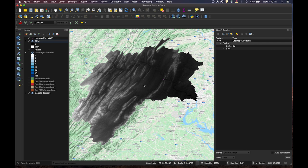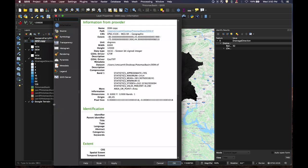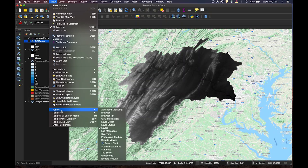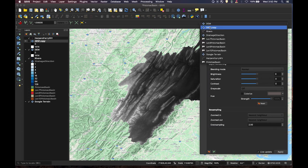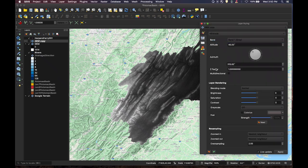And now lastly, for visualization purposes, what we're going to do is create a duplicate layer of the DEM, and we're going to drag that to the top of the layers panel. And then we are going to symbolize this with properties. And actually, what we're going to do is get rid of this layer panel, and we're going to go up to layer and show the panel for the layer styling. And once that comes up, we will expand it so it's much larger. And then from the top, we're going to add DEM copy, which is already selected. Then we're going to add the hill shade. And then for the blending mode, we're going to add multiply, and then we're going to click apply.